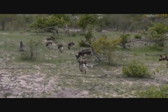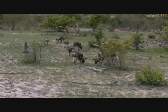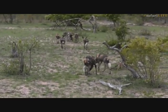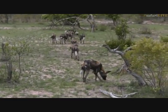And that is one of the reasons why wild dogs are so endangered: they are such efficient hunters and they move such massive areas that they normally come into contact with farmers, and livestock farmers in particular.